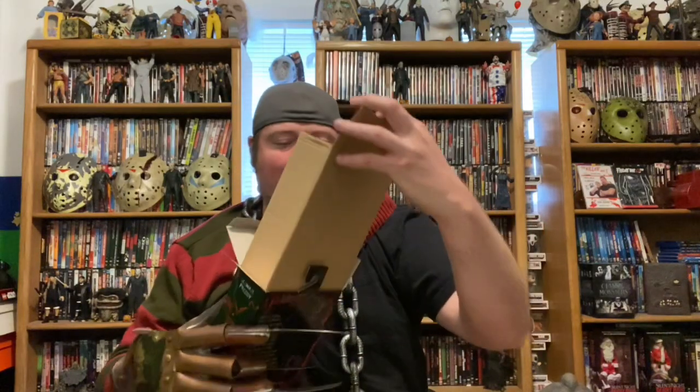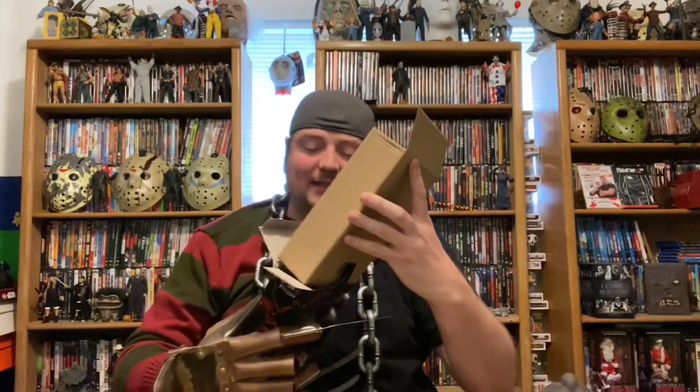All right, guys. So back to this figure. Enough of my tragic story. For the background of this one, we have a picture of a boiler room with some flames, which is pretty cool. I think these are really neat for you guys to set your figures behind as a display. If that's your bag, I say go for it. It's not something I personally do, but I always like that they give us the option. All right, guys, and all in all, that's the box.